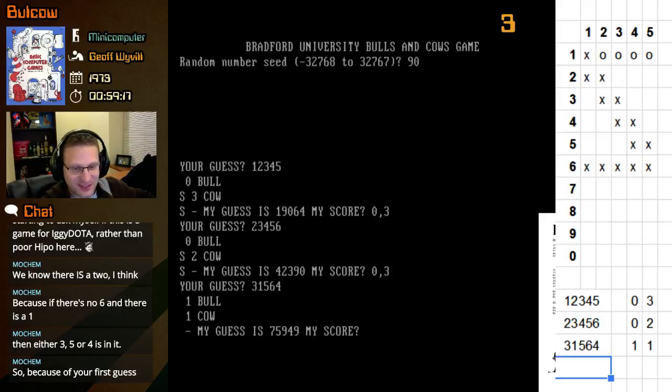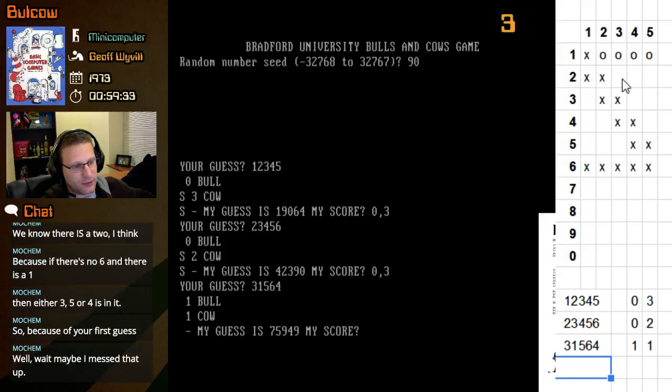It doesn't help. Because of my first guess, we know that 3 of them are in there. I see what you're saying. And because we know that 1 and 6 and 1 is not in there, then 3 of them are right. So 2 of 3, 5, and 4 are in it. Then 1 was there. Right, so we know that 2 of 3, 5, and 4 are in there. So how do we test that properly for the next one out?